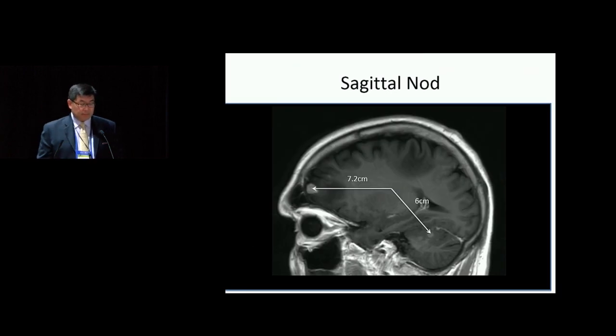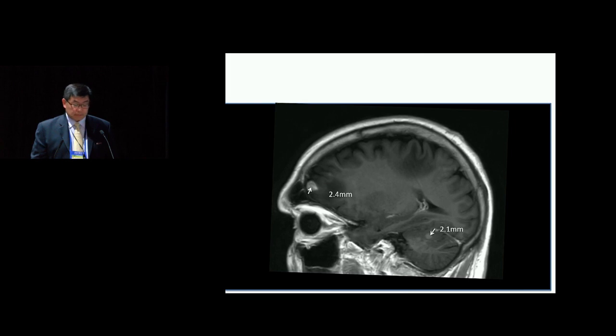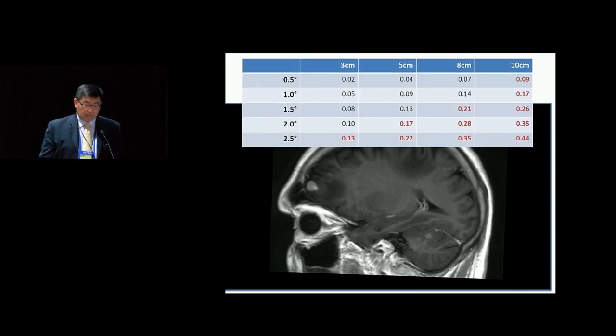Here's an example of what we commonly see, which I call sagittal nod. Here's a case where the isocenter is set in the middle of the brain. One lesion is 7 centimeters away from the center, and another one is 6 centimeters away. What happens when you introduce a little bit of rotational sagittal error? Well, of course, the further away you get and the greater the rotation, the greater the likelihood that you're going to not treat what you think you're treating.